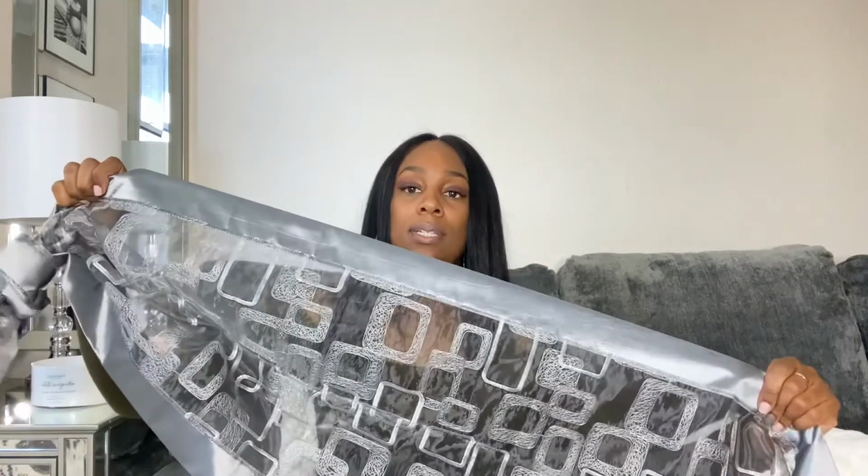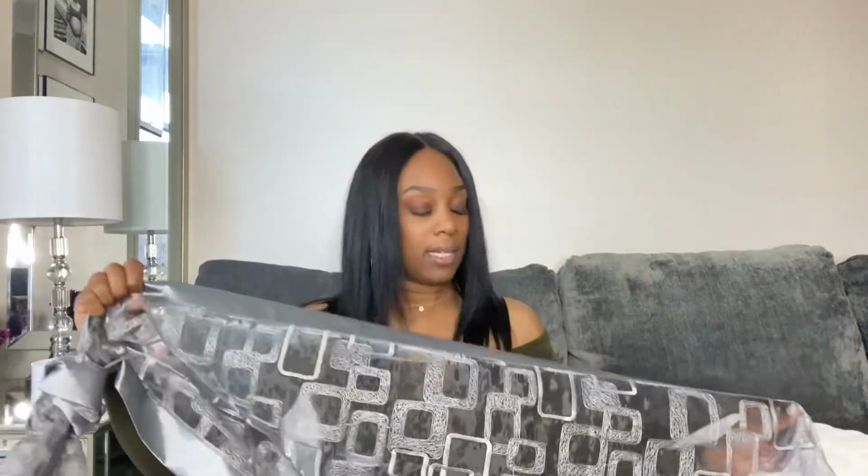So for my dining room table, I picked up this beautiful, this is silk. This is silk, you guys. This is a runner. Look how beautiful this is. And I couldn't find one to fit my table because I have a round table. This really goes on like a long rectangular table, but I love this so much, so I actually just bought it. And what I did, I just tied it at the ends and just allow it to hang.